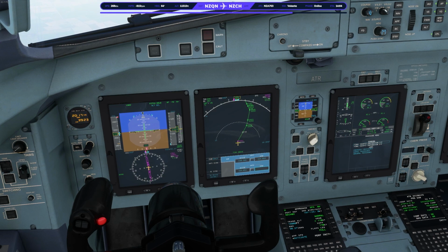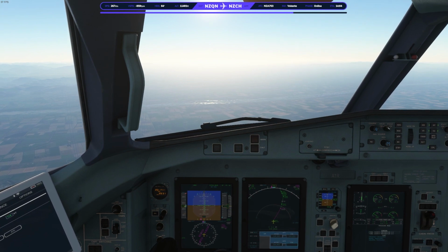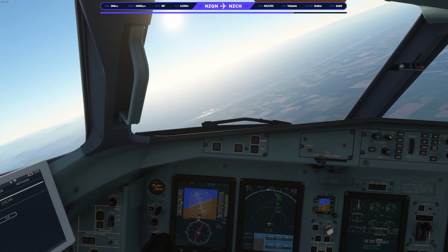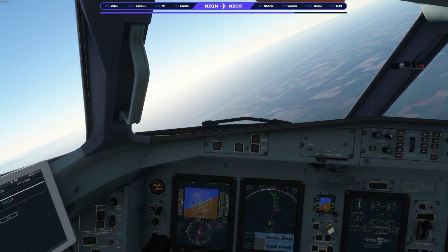It is nice having a plane with manual throttles, because sometimes you sit there in those nice short 737 or A320 flights, and you start your descent and then you space out and miss something because you're not paying attention to the plane. So having to manage the throttles gives me something to do.